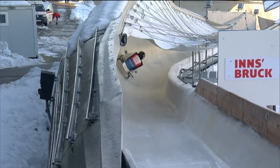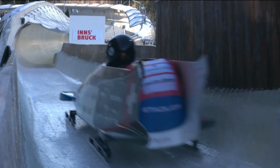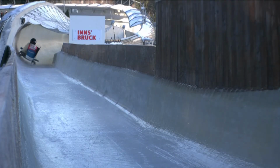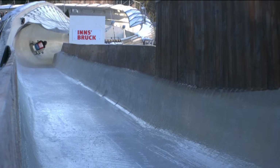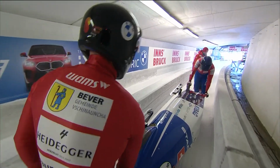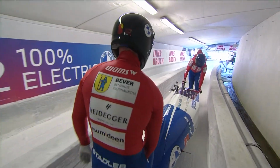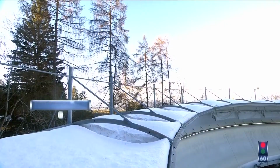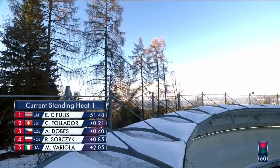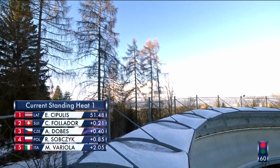Well, down in the lower labyrinth again, there's that transition. You saw Greg Jones landing back into the sled. There we go. You just see him getting rocked around in the back there. It's always the joy of being a brakeman. You wake up in the morning, you think, why does that part of my hip hurt? Why does that part of my back hurt? And then you see the footage, and you go, oh, that's why. Yeah, not just me, then. Emil Tsipoulis is our leader, 5 down in the first heat of the two-man.